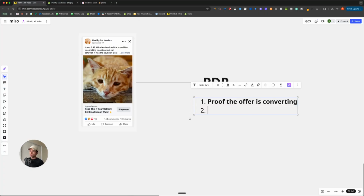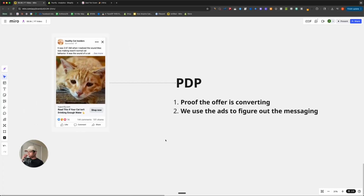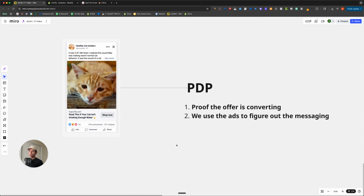And secondly is we use the ads to figure out the messaging. Okay. So what we want to do is use the ads to figure out the messaging. And in order to make sure that as we're testing messaging with our ads, the other variables in our test remain constant, all of that traffic needs to go to the same page. So if we're going to test 5 different pieces of messaging in our ads, we want to make sure all of those ads are going to the same landing page.